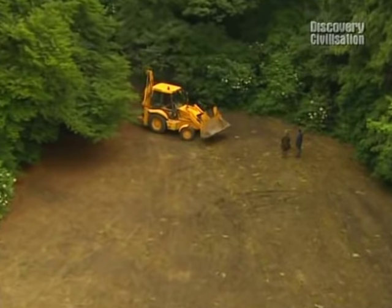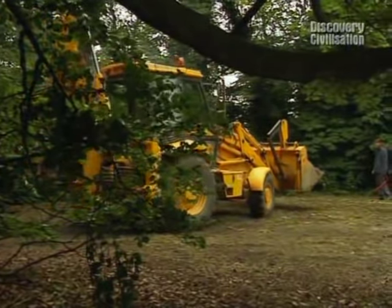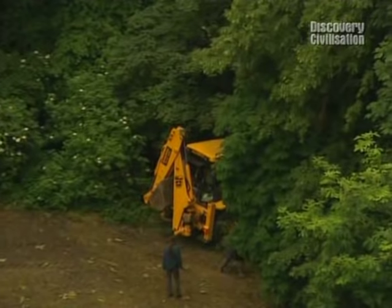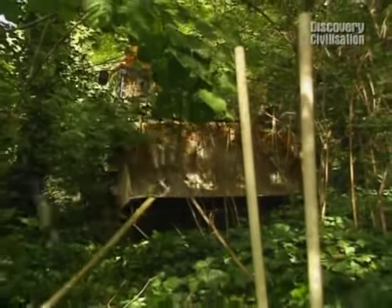As a result of that conflab, Mick and Carenza decide to get the digger into action again and put in another trench, the third of our five. The aim is to find the castle wall overlooking the old town. With the wall Mick and Carenza found on day one, they would then have two sides of the perimeter and a good idea of what the castle might have looked like. But once again, there are a few trees to negotiate.